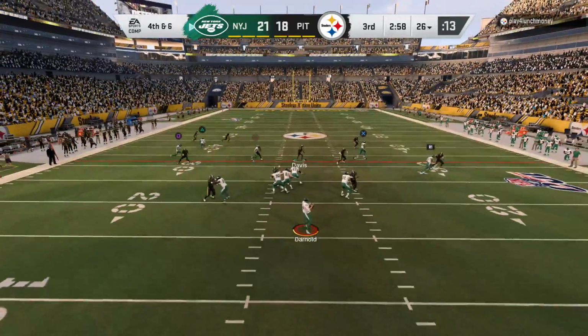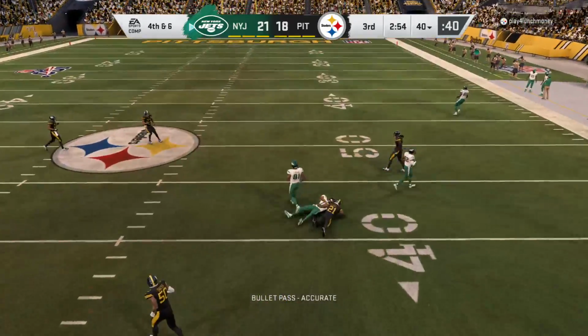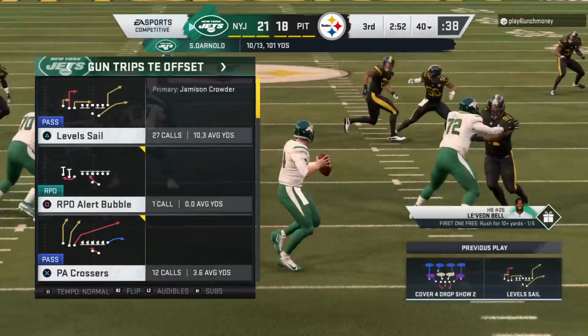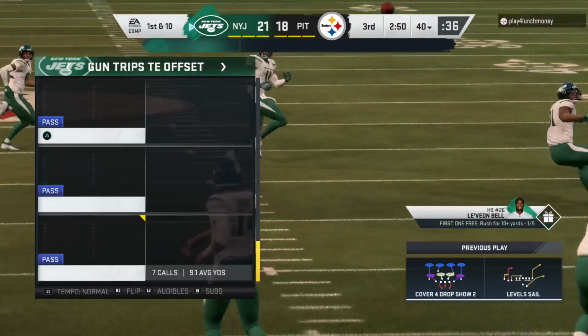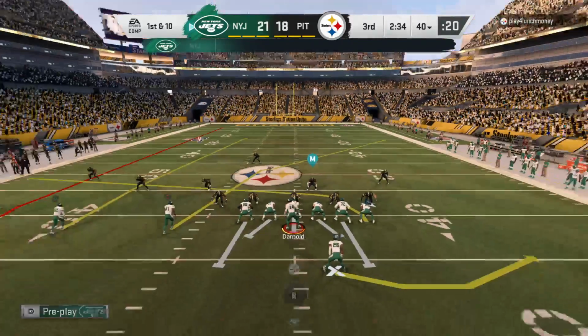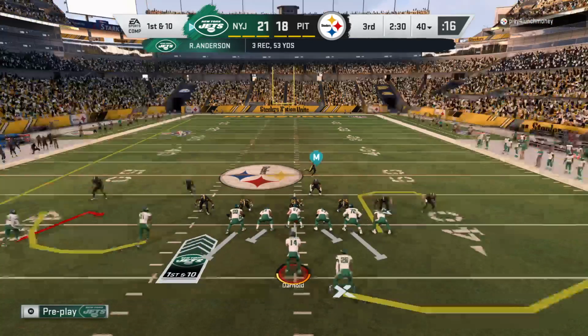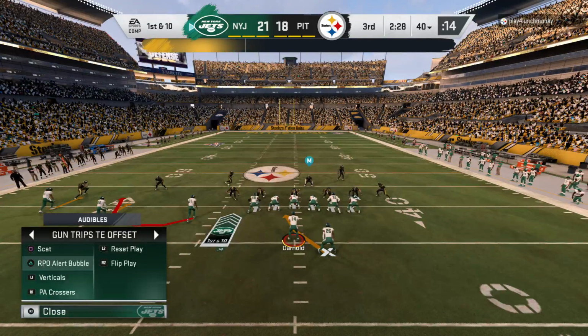They're going to go. It's Darnold. Open man is Anderson. And he takes us up to the 40-yard line before being corralled. How about them biting off 15 yards there on the 4th down attempt and keeping the drive alive? Check safety.